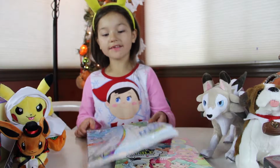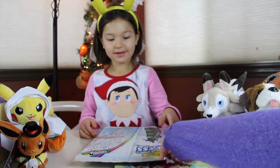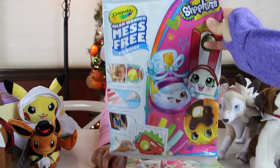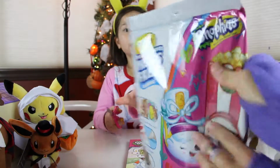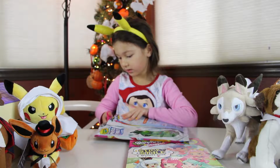Okay, so I think we should open this book. Scissors. So we do love the Color Wonder. Me too. I have a Blue Princess, Teenage Mutant Ninja Turtles, all the above. It's so cute because it truly is mess-free. Are you going to cut it open? You can't open it from just the top, so be careful when you cut that you don't cut the bag. Well, of course you won't cut the bag, so you don't cut the book.